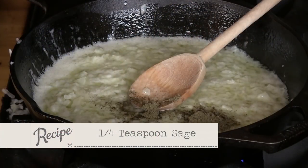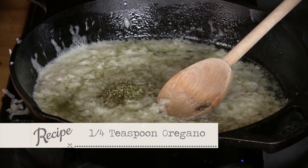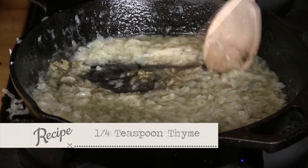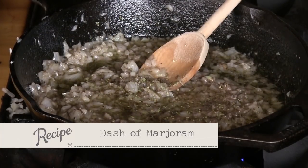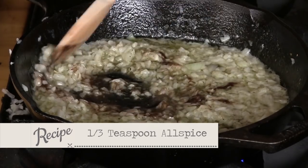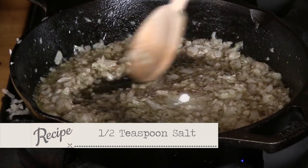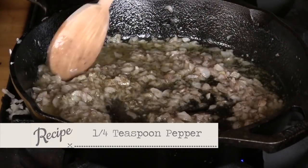Then we're going to put some sage, about 1/4 teaspoon. Then we're going to take some oregano, about 1/4 teaspoon. And we're going to take some thyme, 1/4 teaspoon, dried. Then you can put a little marjoram in there if you'd like, just a tad of that. Once we start cooking that down, we're going to come back with just a little bit of allspice, probably a third of a teaspoon. A little bit of salt. I would say about a half a teaspoon of salt and about a quarter teaspoon of pepper. Okay. Those flavors are just fantastic.